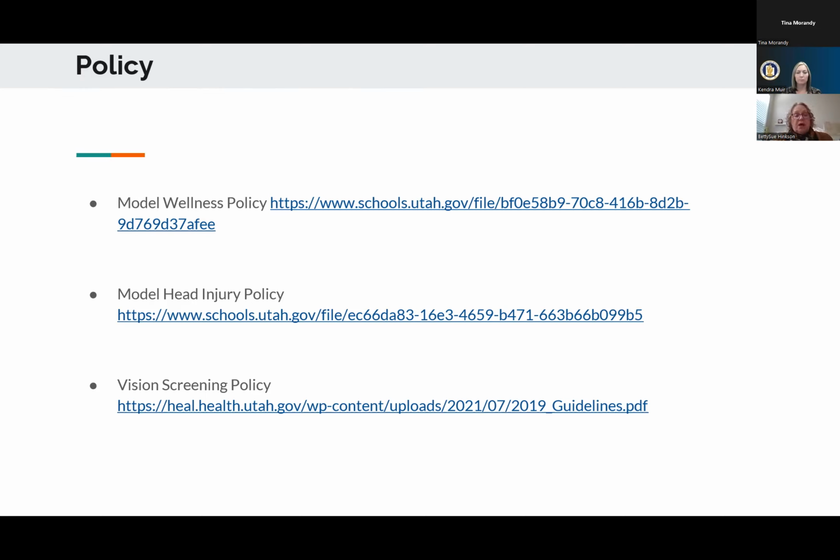The vision screening policy, though, is not a model policy. This is a state policy that is required because it was mandated by statute. So you can find that policy at the link right there. It talks about the grades where it's mandatory, and then the vision symptoms questionnaire and when it would be appropriate to use it. It goes into more detail on the tier 1 vision screening, which is the mass distance screening that the mandated grades need to go through. And then it also talks about the tier 2 vision screening, which is the more specialized testing that might be indicated after the vision symptoms questionnaire is completed and submitted to the school nurse.